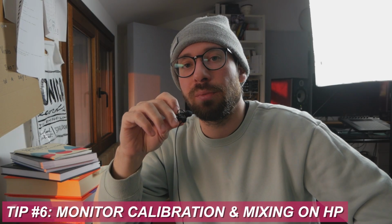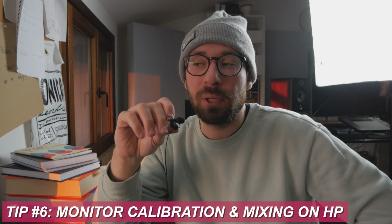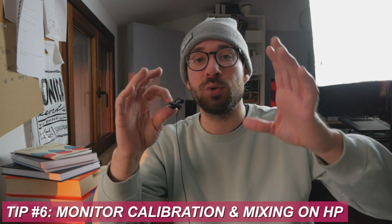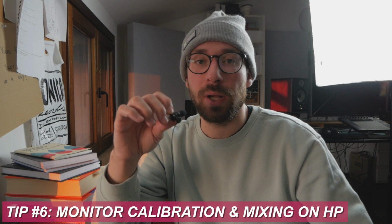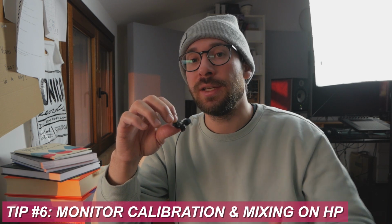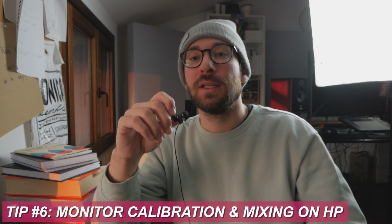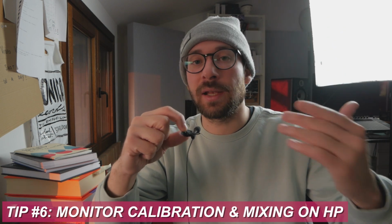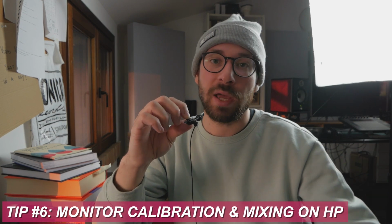Even if you calibrated your monitors, but most of all if you haven't, low frequencies can still be a problem because rooms are more problematic on the lower frequencies, and also we usually have small speakers that don't reproduce low frequencies very well. So my suggestion in that case is mix your lows in your headphones. Headphones are not influenced by the room, so when you're not sure if your bassline is at the right volume, put on your headphones and mix the lows on your headphones, and I think by comparing monitors to headphones you can end up with a good mix of everything.